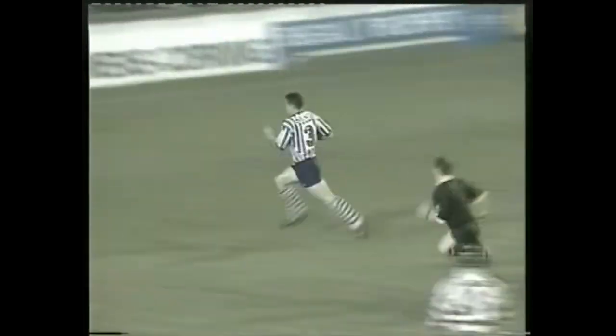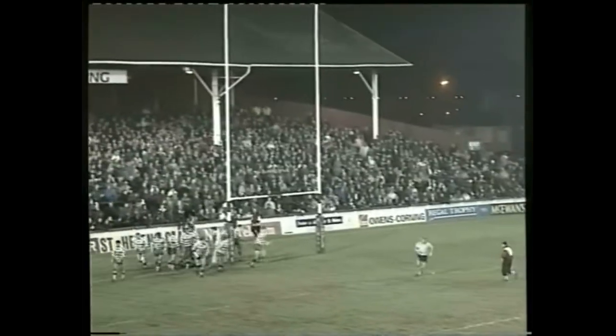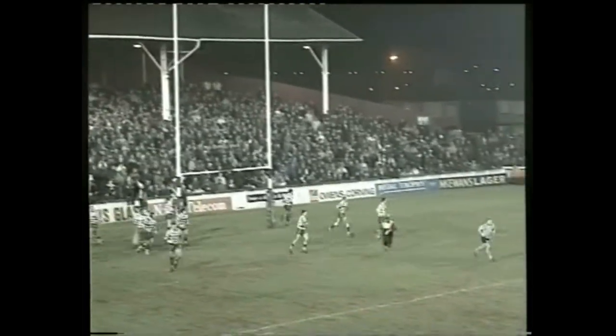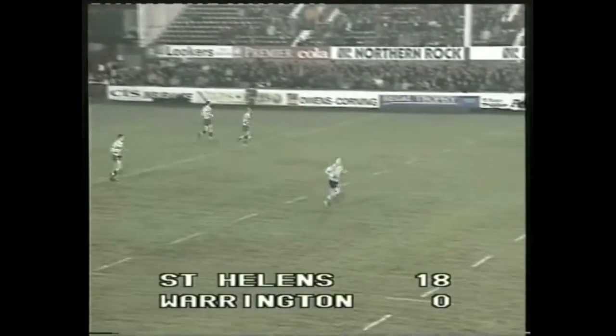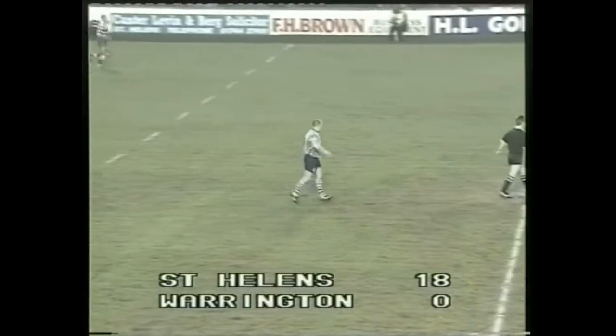Out again with possession from the scrum. You can put that hard work down to Adam Fogarty. And another 6 points, Jim. It's a nightmare as far as you are concerned. But it's about time as far as I'm concerned. I wouldn't say you're biased, Ron, not really. But I understand your joy there. 18 points to nil after less than 10 minutes play. And really, Warrington are looking at an absolute nightmare.